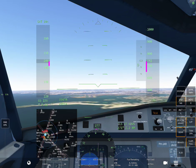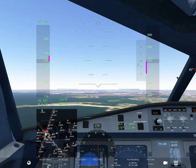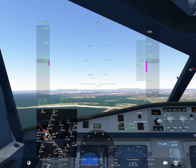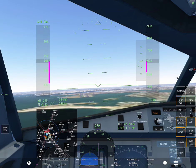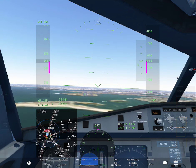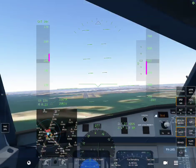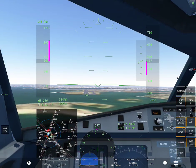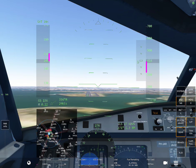Now I'm barely touching the sim. It's just bouncing around down the glide here. Again, a little bit high on the approach. I'll let it come on down. Try to get it back on glide. I mean, we're still within. We're right over white here. There we go. Now I got it. A little pull out of that. 400.